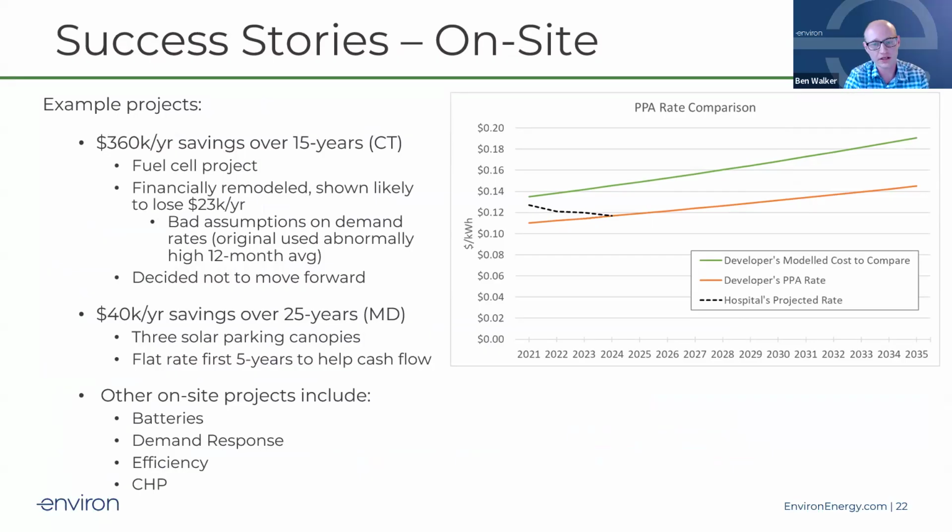So on the graph on the right, the dark green line, the top line, was what the asset developer said, this is what we think you will pay over the next 15 years. And then the black line was what the hospital was actually projected to pay based on their existing energy procurement agreements. So you can see there's a very big divergence in years 1, 2, and 3 from what the developer thought the hospital would pay and what the hospital's energy budget was contracted to be. And so the developer came in and said, you're going to pay green and we will charge you orange.